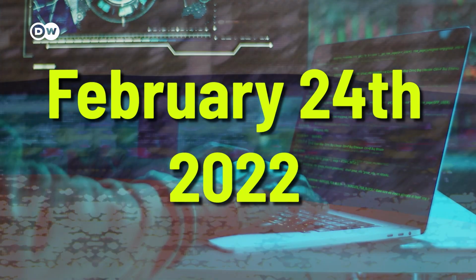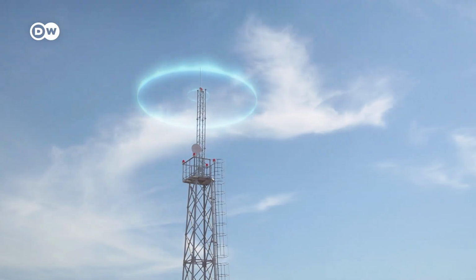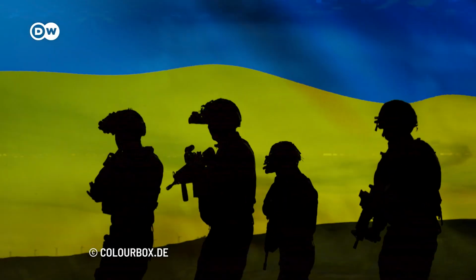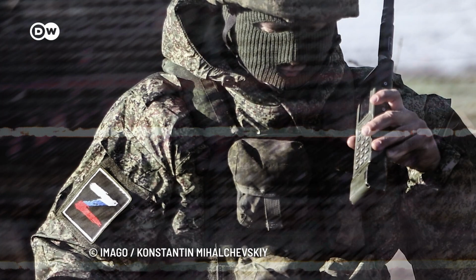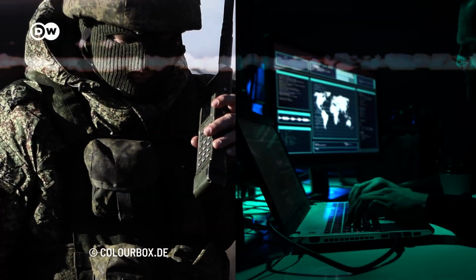On February the 24th, 2022, Russian hackers attacked the satellite company Viasat. Customers all over Europe were hit with an immediate loss of communication, among them the Ukrainian military. An hour later, Russia's invasion began. This was one of the first examples of how cyber attacks can aid military forces on the ground.